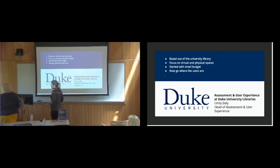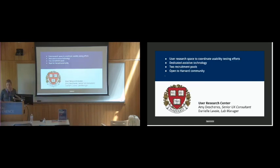And lastly, we visited Harvard, and I realized we took some great photos of their actual space. They're not in this presentation, but it's awesome. It's really awesome, that's all I can say. They have dedicated space, amazing equipment and technology. Very expensive technology there. An eye tracking station.